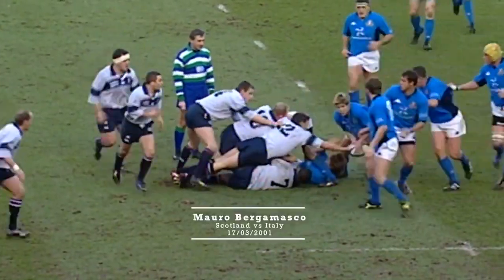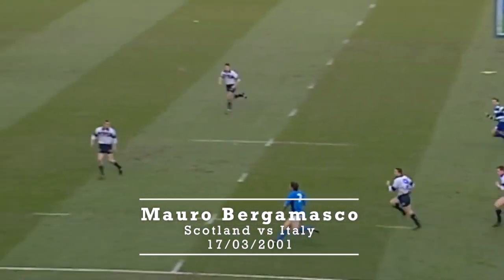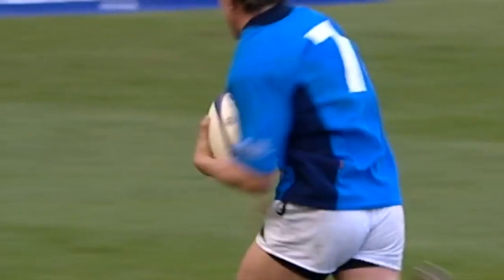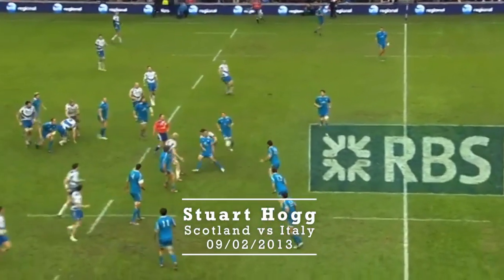They're on the Italian 10 metres line now, but the Italians have pinched it, and the big fellas away, Bergamasco, the flat forward. Oh, what a wonderful run that is! That is one of the great tries by a flank forward. Just a tackle on the outside.